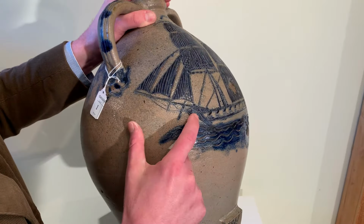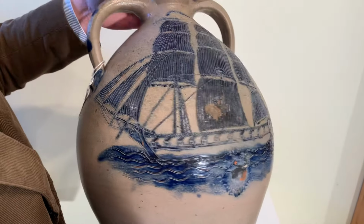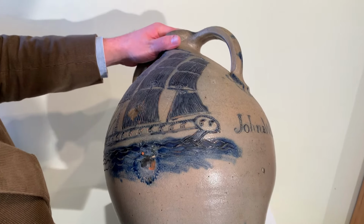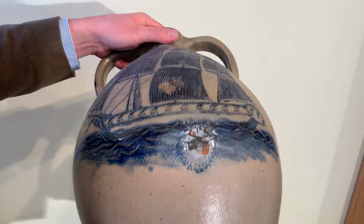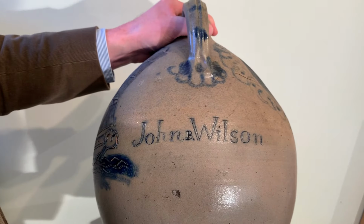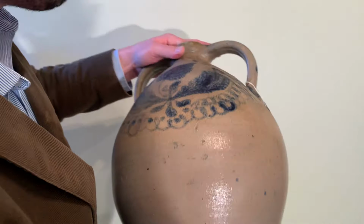We have this scroll work up here, rat lines, three pennants at the top, waves. It just really is a masterwork. And then to include a nice date at the bunghole indicating when it was made, 1839. And then the person for whom it was made, John B. Wilson, is really special. How do we know it was made by Abiel Price?